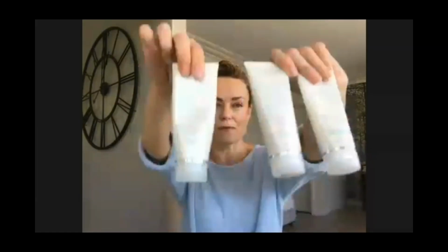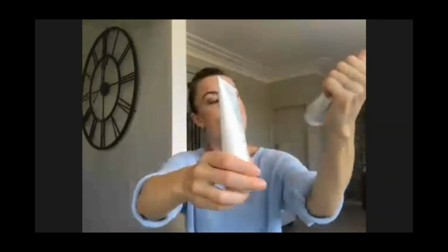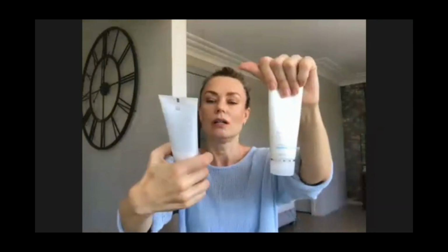Make sense? Good. Now, imagine you're in the shower, right? So I'm going to be using the moisture mist because this is the easiest way to mimic the shower. And just remember that we have different cleansers as well. We've got normal combination, we've got sensitive cleanser, and we've got dry cleanser. So I'm going to be using the cleanser for the dry skin.